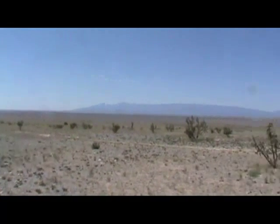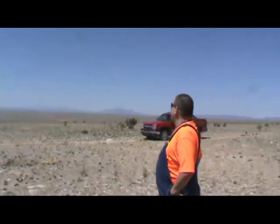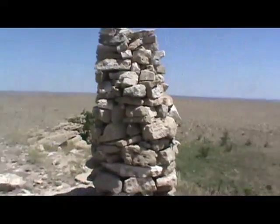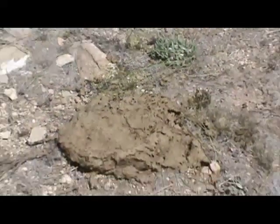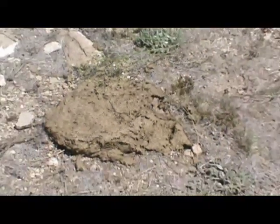Now let's take a sweep of the surrounding area there, John. This is a very impressive view of the mountains in the distance. And the surrounding area, it's just beautiful. Zoom in on that. That's an alien cow patty. Shall we take a sample of it?